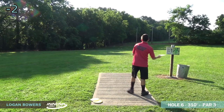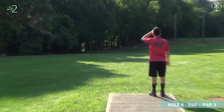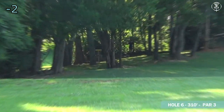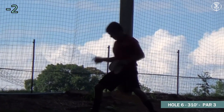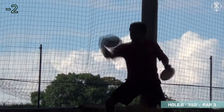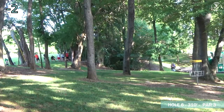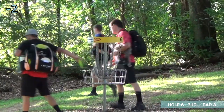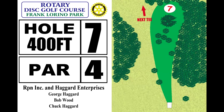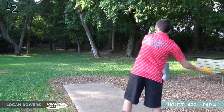Logan's going to go with the flick. It's looking good. I can see that. You can see the net there I was talking about. OB doesn't really come into play. Logan with a nice soft putter shot. Coming into this, I failed to mention earlier, this is actually for trying to stay up in the top four. Moving on to hole number seven. Just like I said, yeah, he would definitely be up there near the basket.